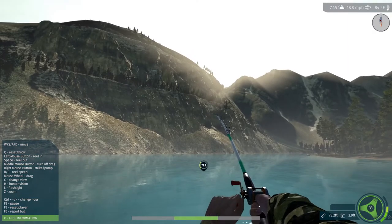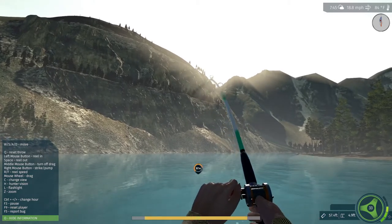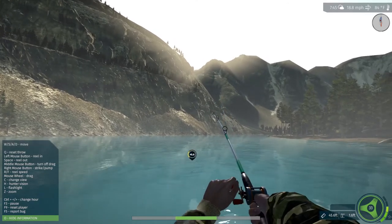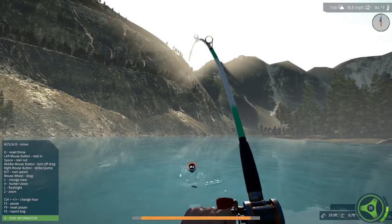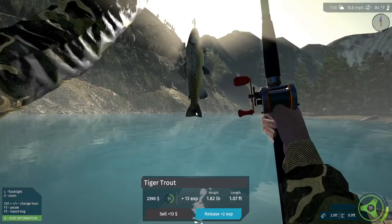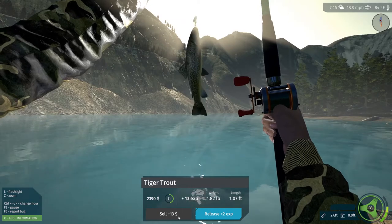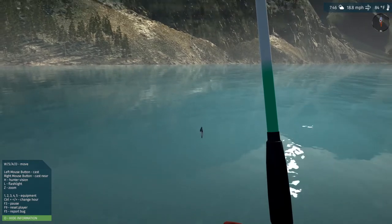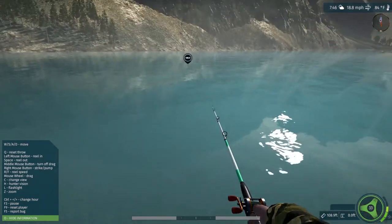What was it into? This could be a walleye. This is not fighting like a trout. A tiger trout, didn't really fight like one. Fought more like a walleye, which don't put up that much of a fight really, compared to some of the big trout.